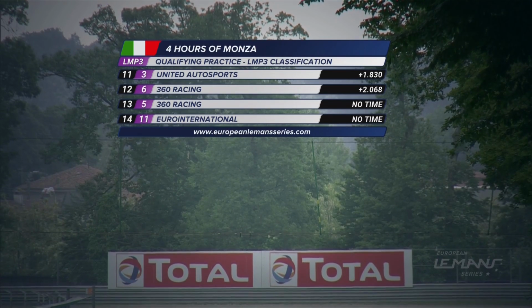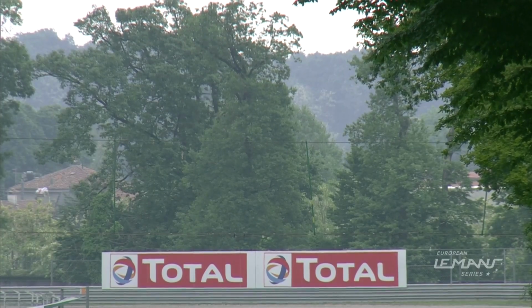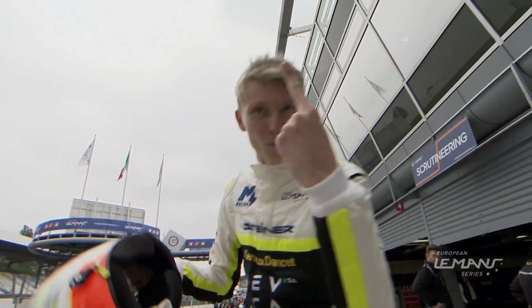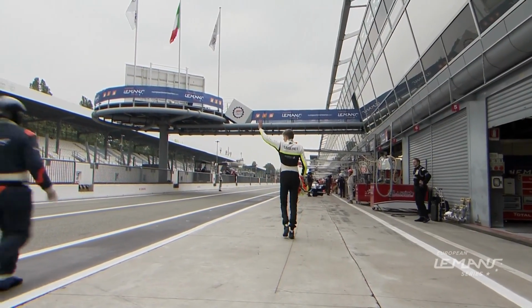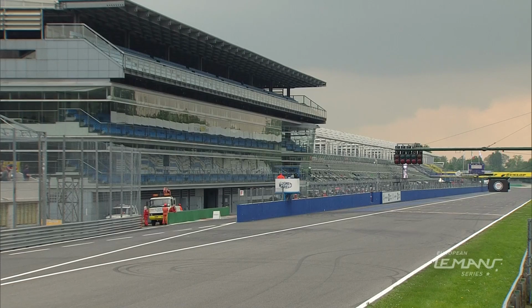And strangely, we didn't see one of the 360 Racing cars, number 5, nor the Euro International car that performed so well a month ago in the south of France. So there were chassis difficulties in Ricard for Euro International. I'm not sure whether the problems are connected for this weekend or whether... Same car as they had. Is it exactly the same chassis number?